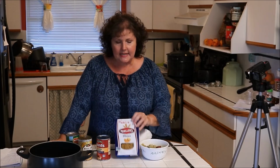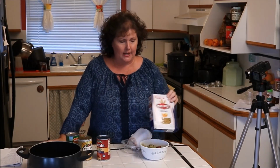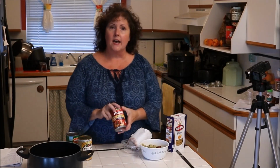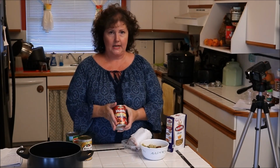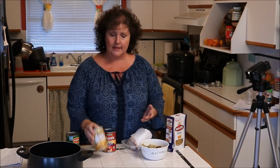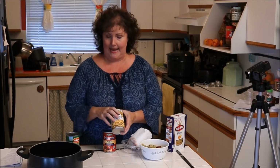So what I need is a box of pasta, whatever kind of pasta you want. I usually keep the elbow macaroni around because that's easy. I am going to use a can of diced tomatoes. Now, I can double this. So if I end up with more kids, I can throw another can of diced tomatoes in here. I also use a can of beans of some kind. Usually it's pinto beans. I found some white acre peas in there. I'm gonna use these today.